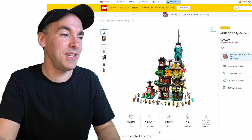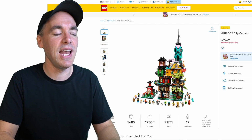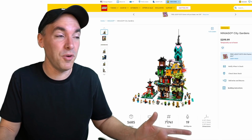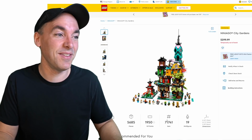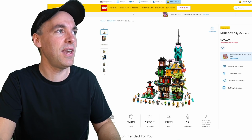There it is, and I just think it looks amazing. I think this is going to be such a great addition, and I'm so excited that Lego continues to add on to Ninjago City. I would love an entire table of Ninjago City if we could get it, and it's awesome. So yes, BRICKITECT is buying that. Let's go to the next one.